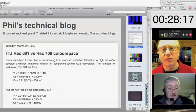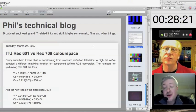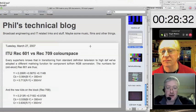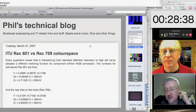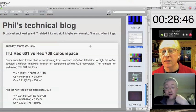What was the reason for going to Rec 709 at all? I think the appreciation was that as we went from standard definition to high definition, we were moving from CRTs to solid state display devices, plasmas and LCDs, which have a slightly different color space performance. Yeah, they perform better in the red direction. They were taking advantage of the slightly wider gamut of contemporary displays. It's not that different, but if a monitor's wrong, you can see it on pictures.